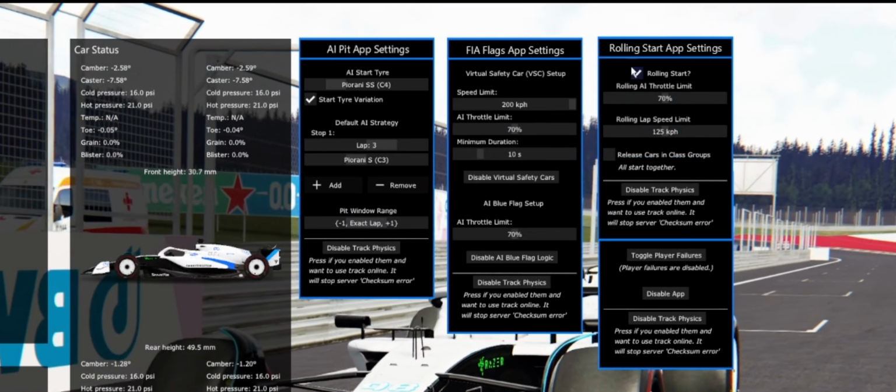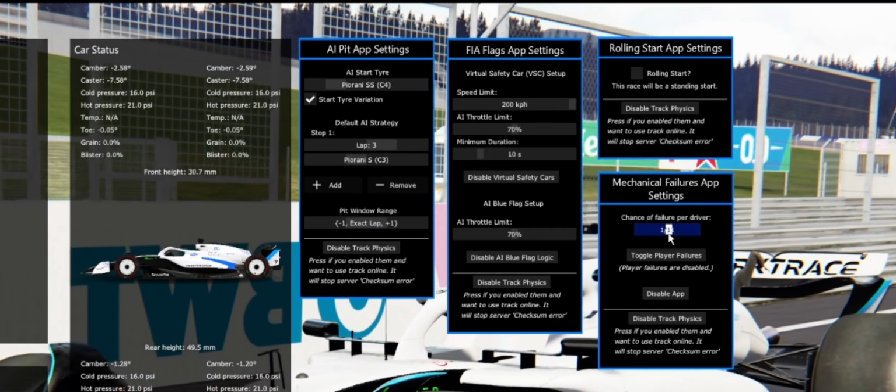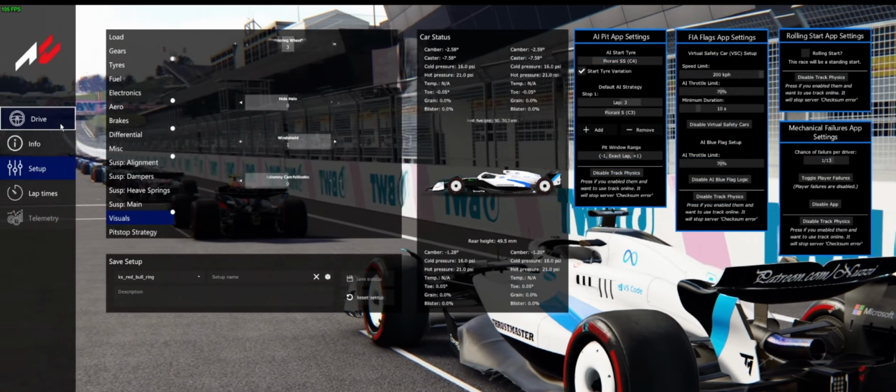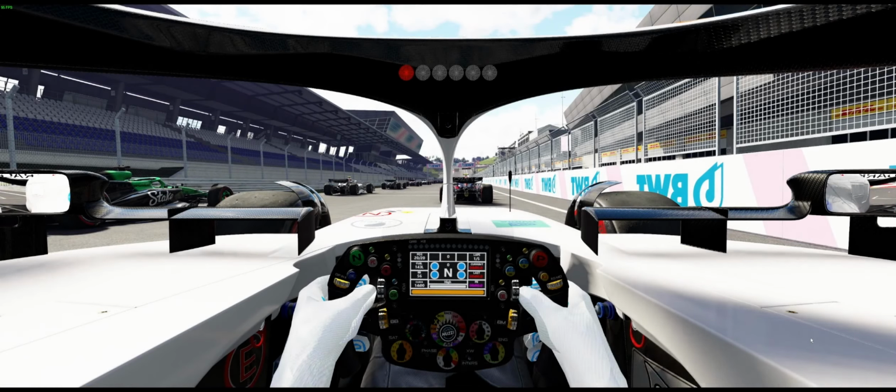Rolling starts, not using that. Blue flag, leaving that default. And the chance of failure per car, we're going to set that to 1 out of 13. So we can kind of expect 1, maybe 2 cars to experience failure over the course of the race. So without further ado, into the race.